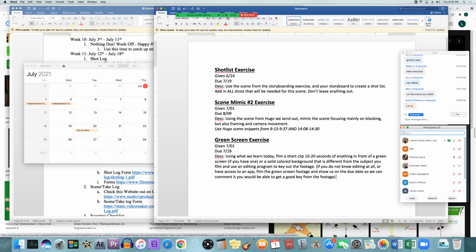So it's also stuff like that most even professionals don't get right every time. So it's not like we're expecting perfection from exercises like that.